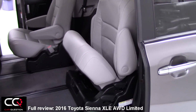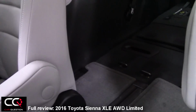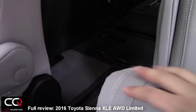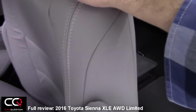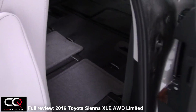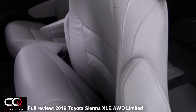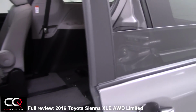So once again, a lot of seating inside. And by the way, if you had the 8-passenger option, you would have another seat right there in the middle that you can put in the back. So let's bring that seat back into its position. There you go. And if you want easy access to the rear, you simply pull that. There you go. And look at that. Easy entry. Incredible.